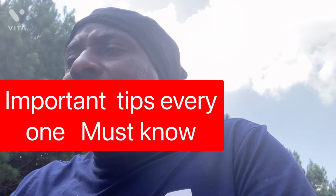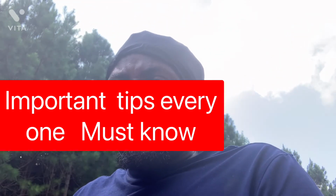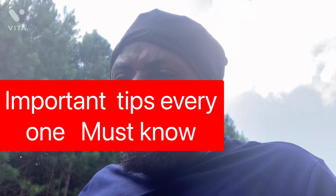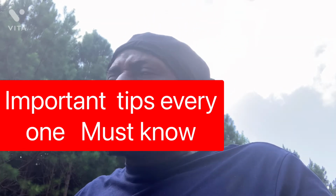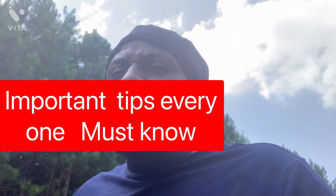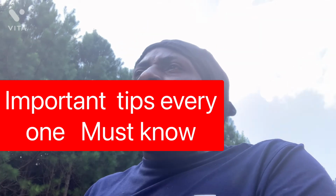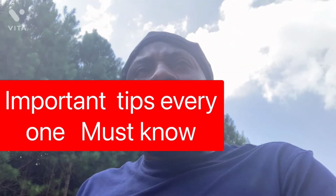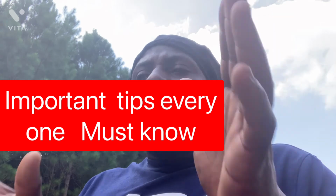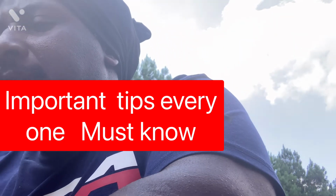You also need to know where the shut-off valve for the gas is. Sometimes you could start smelling gas and you don't know where it's coming from. You could go to that shut-off valve, shut it off, and it stops all gas from coming into the home. So these are very important things you need to do.